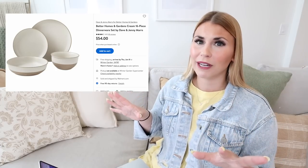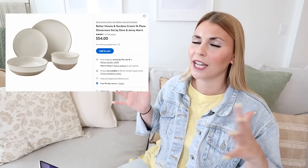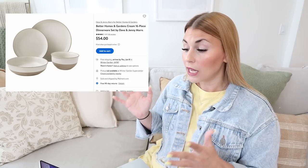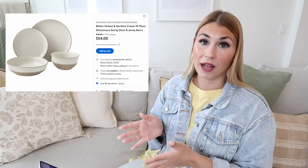But I'm still using my old Ray Dunn plateware and it's just gotta go. I'm really tired of my plates telling me like, dine, eat, enjoy. I can't look at it anymore. So we've been on the hunt and I really like this set. It's super affordable. It has great reviews. It's $54 for the 16 piece set and I love the two-tone of it. Plus the crucial piece for us is that it comes with a pasta bowl.